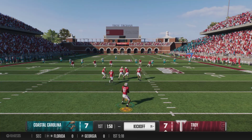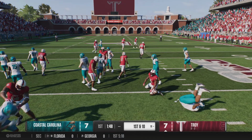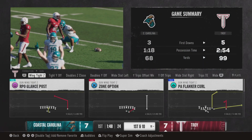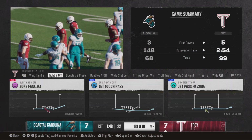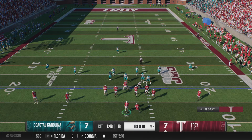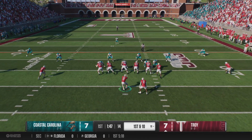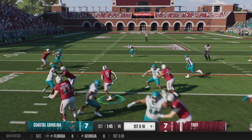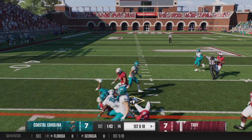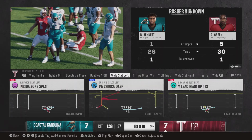Go get him. From inside his own 10, let's see what he gets. Really disciplined job by the coverage unit to get down there and make the stop at the 19. Guys, the Troy offense returns to the field. We'll see if that failed fourth down in their own end last time, David, sort of curbed some of the aggressiveness. When you hear about it all the time in football, go for it. Be aggressive. The problem is when you get stopped, sometimes it puts you in a hole.